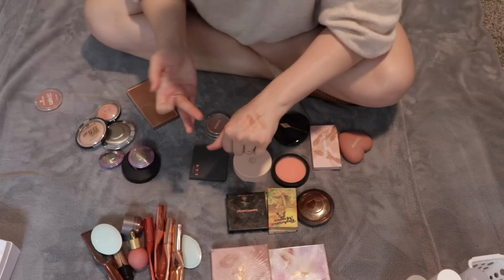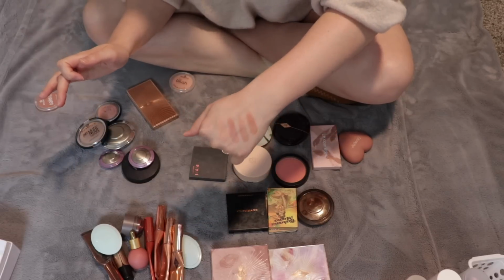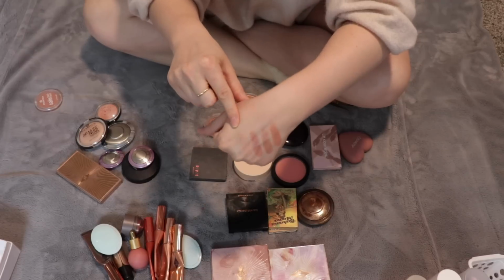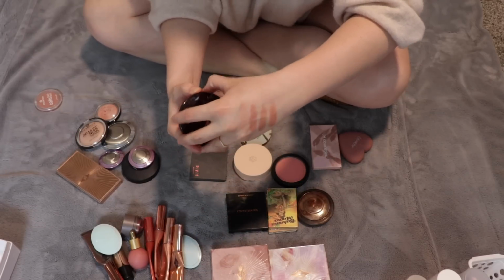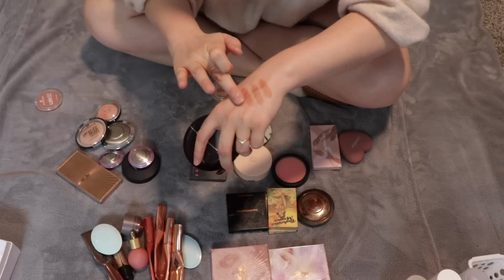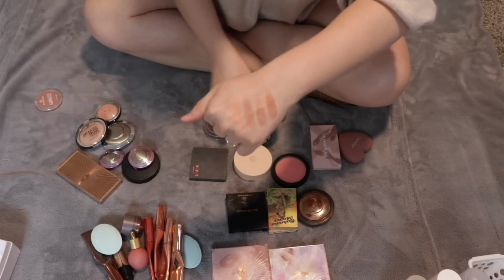So this one from Flower Beauty is also pretty similar. Actually, no, it's not. It's more peachy. Okay, and then I just swatched this one here. I don't think you're gonna see it very easily. It's Ecstasy from Charlotte Tilbury. This is also a really beautiful, very light pink color, but it's more satin, and it is beautiful. It's a beautiful formula too.